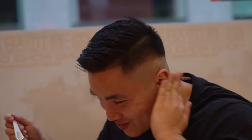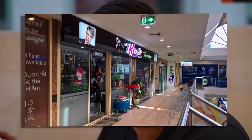You eat black sesame to keep the white hair away, bro. I've got a few. Yeah, that's why I shaved it off. You check out his fresh cut. Hey, man. Shout out to Kwa Hair Design in Cameron Matter.